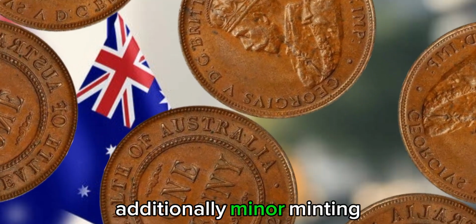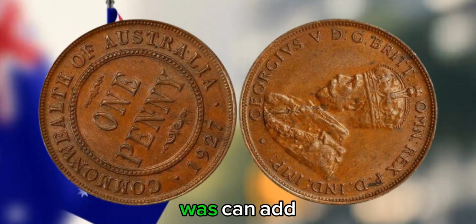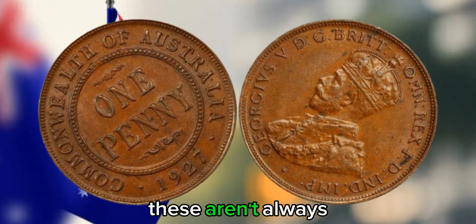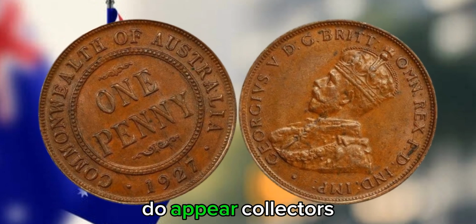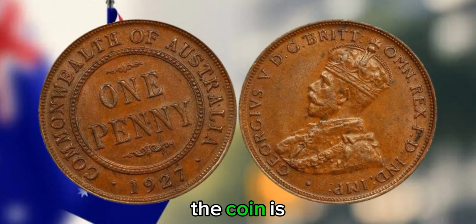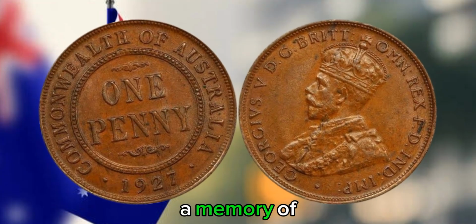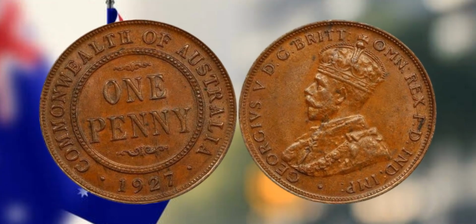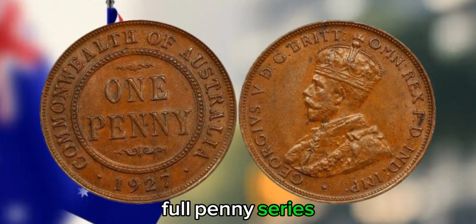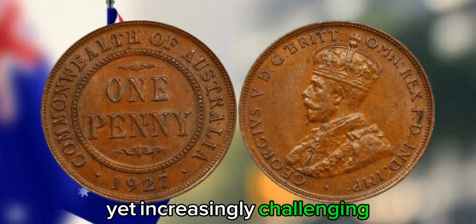Additionally, minor minting errors such as rim cuds, die cracks, or misaligned dies can add another layer of collectability to the 1927 penny. These aren't always easy to find, but when they do appear, collectors are often willing to pay a premium. Beyond its monetary worth, the coin is a sentimental piece of Australian heritage. For some collectors, it might be a memory of their grandparents' era. For others, it's part of an ambitious journey to complete a full penny series, from 1911 to 1964, a rewarding yet increasingly challenging endeavor.